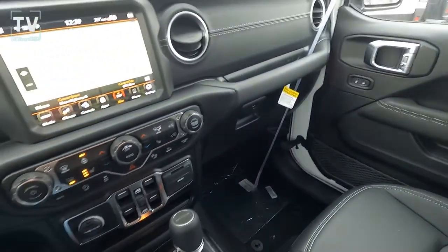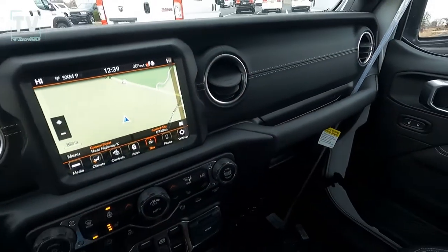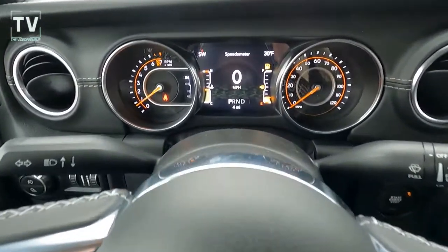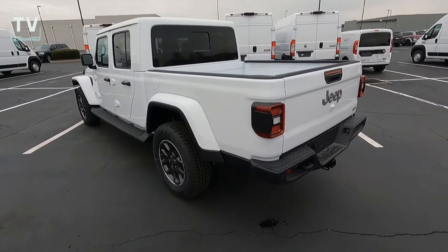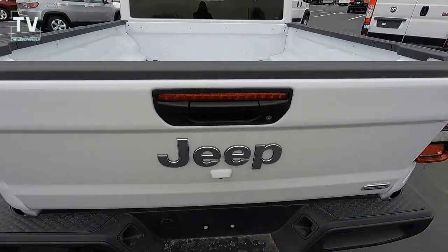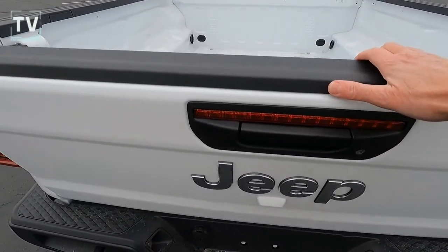Uconnect 4 with navigation and 8.4-inch premium audio group, GPS navigation, off-road info pages, integrated voice command with Bluetooth, air conditioning with automatic temperature control. There you can see the instrument cluster, Alpine premium audio, Apple CarPlay, Android Auto, tilt telescoping steering wheel, all-weather floor mats by Mopar. Here we can see the 5-foot bed.